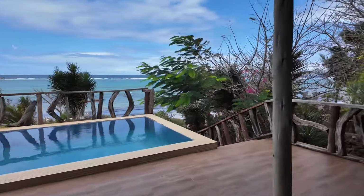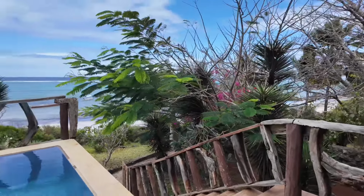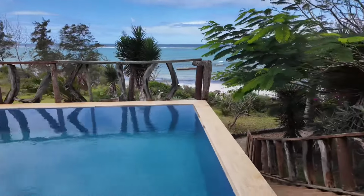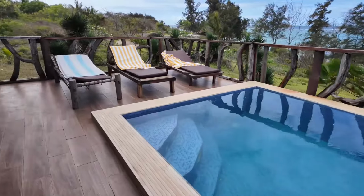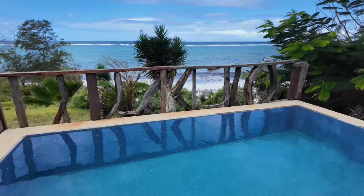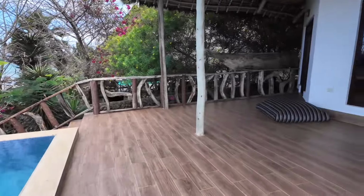They let us pick between like four villas, but this is the one that we picked, because I feel like the view is so pretty from here. And there's even stairs to go to the beach, as you can see. Little sun beds, and it's like very private. And yeah, that's literally the villa tour.